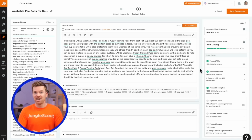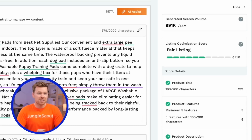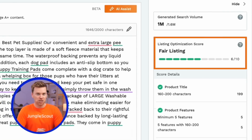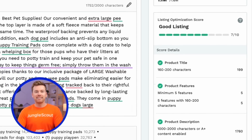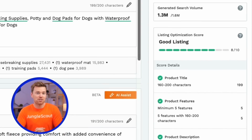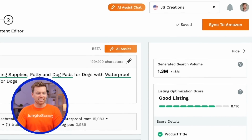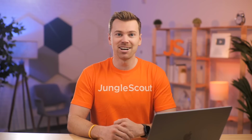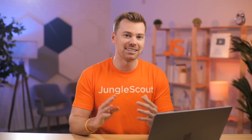And as you edit, you can quickly see how likely your listing is to rank and convert sales with the AI-driven listing optimization score. It gives you live feedback and instant recommendations to help you improve your product's ranking in Amazon's search results. Once you're all finished, click Sync to Amazon and your changes will automatically go live on your listing. With basically little to no experience, AI Assist can help anyone create high-performing listings.